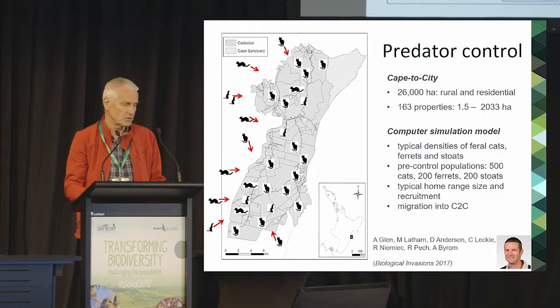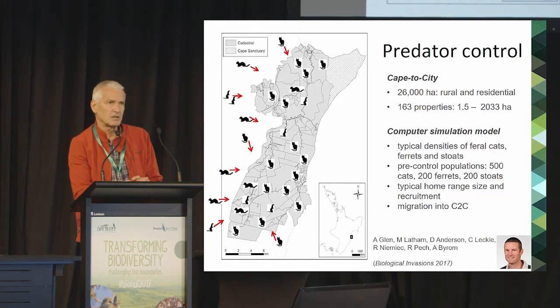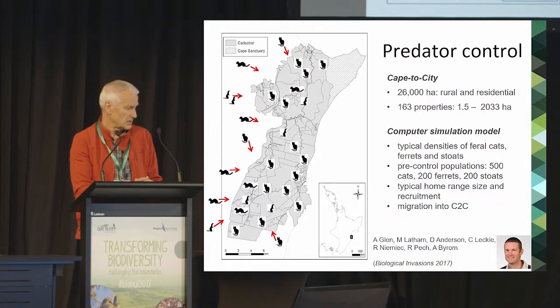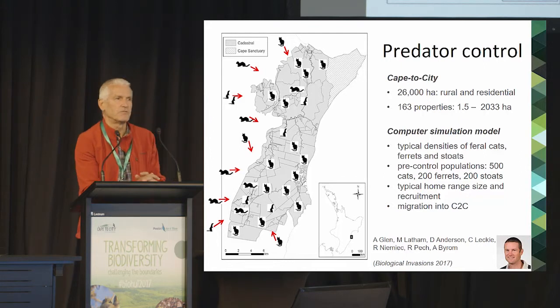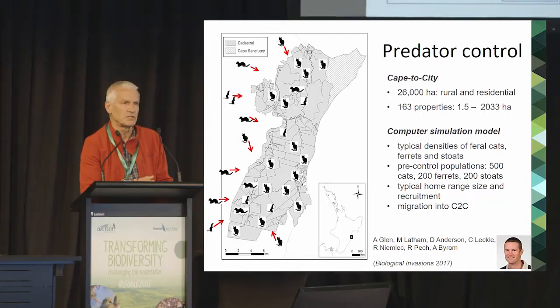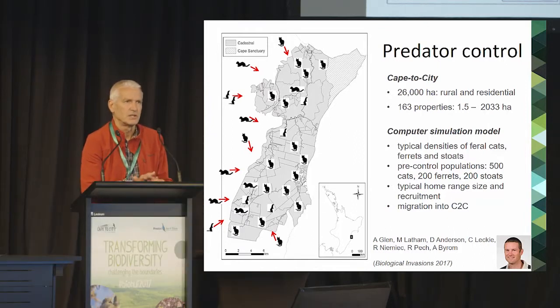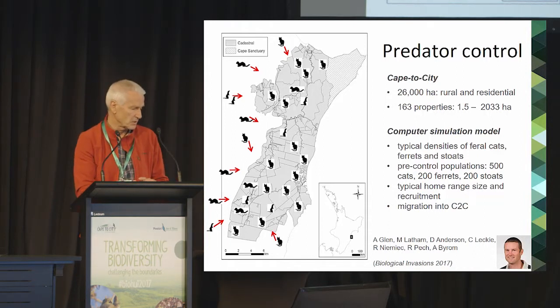So we wanted to find out how effective control has to be across this area, taking into account the wide diversity of people and property sizes in this area. So we've done that with a computer model. Across this area, we simulated in a computer typical numbers of cats, ferrets and stoats. They're not at maximum density that's possible for this area, but it's what we would expect to see in this area at the moment. And we've got to take into account the knowledge we have from studies all around New Zealand, the sort of home range sizes of these animals, their recruitment rates, how far they move. And also we wanted to take into account migration into the area, because there are no protected boundaries on the western side of this area, so we need to take that into account. This work was done a couple of years ago and has now been published.